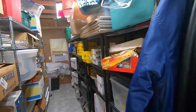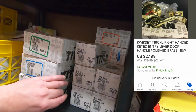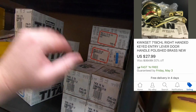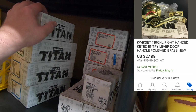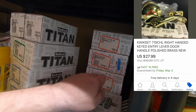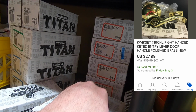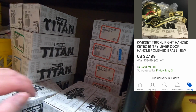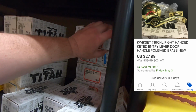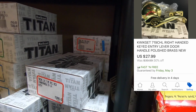All right, 3 more doorknobs sold. 719 CHL. I sold a left, and a right. No, I'm sorry, left, right, right. So I'm left with one right-handed one. But yeah, they bought one. Let me put y'all down. I'll bring you to the bench.